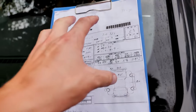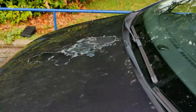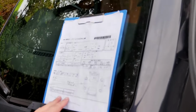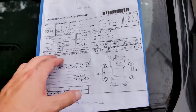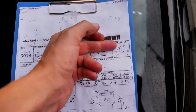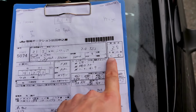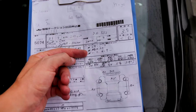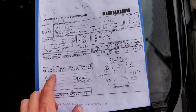Okay, so let's go over the auction inspection sheet. You guys probably already saw it. It has a spot of peeling paint on the hood. That's probably the worst of it. The rest of the car is generally pretty good, but it has a few things, so let's get into it. It's a 2009 Volkswagen Scirocco 2.0 TSI, auction rate 3.5 with an interior D and an exterior C. 91,272 kilometers with leather seat, original Navi, corner sensors.